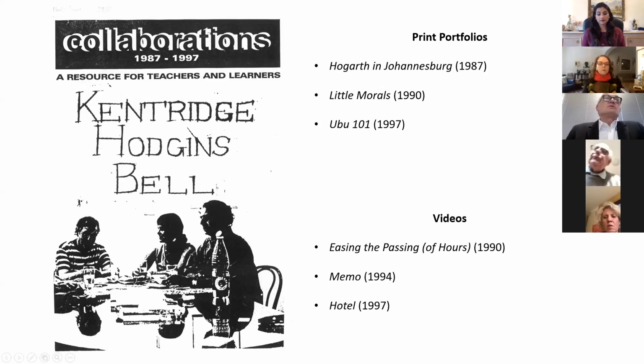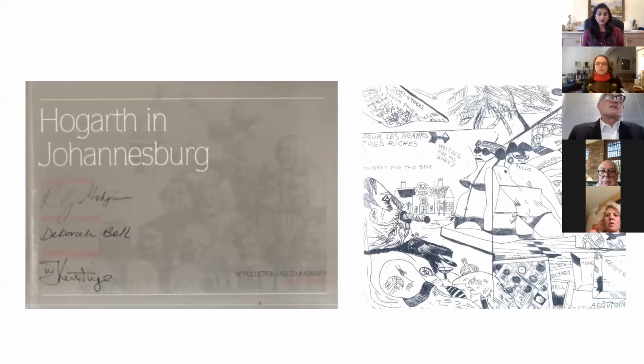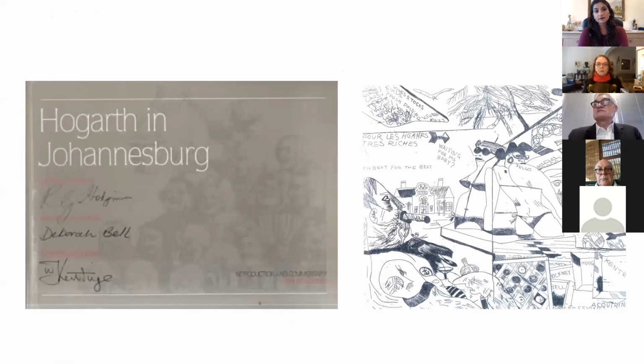I'm just showing you the cover again on the left of the catalogue of that first printmaking collaboration, Hogarth in Johannesburg. And on the right, you see one of the 8 Robert Hodgins etchings that he contributed to that series. Hogarth, as you know, is the 18th century British artist, satirizing the comings and goings of London society. These 3 artists felt that he was a good role model. So they chose certain models, if you like, from Hogarth to work on and to produce work.